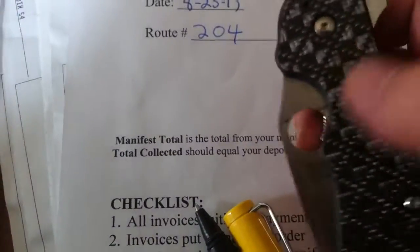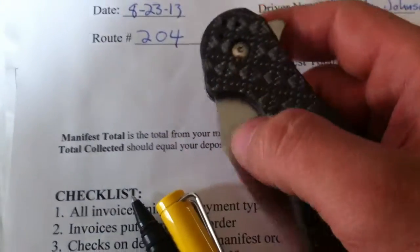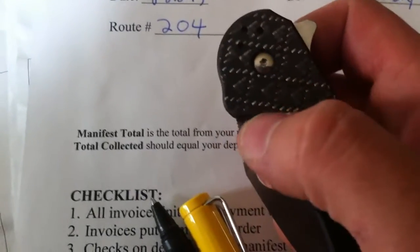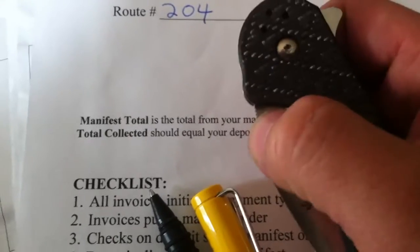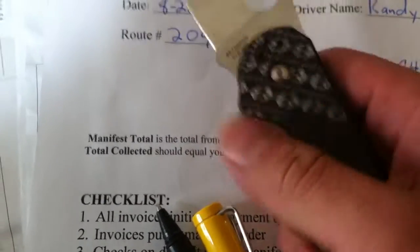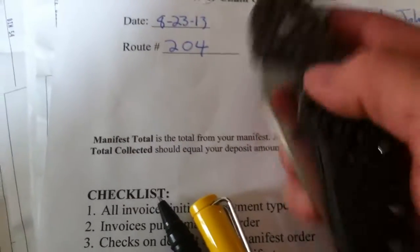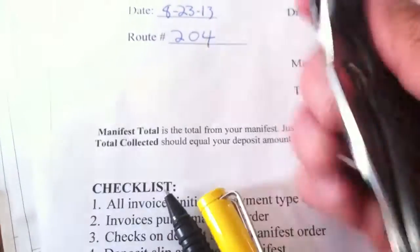And it is weird because this feels a lot like a Sage in your hand, even though it lines up with a Mannix more. It feels a lot like a Sage, and for a Sage, you would put your thumb right there. You know? So this hole's like down. It works. I wouldn't think it should be a deal breaker unless you really hate the way it looks closed. Anyways.